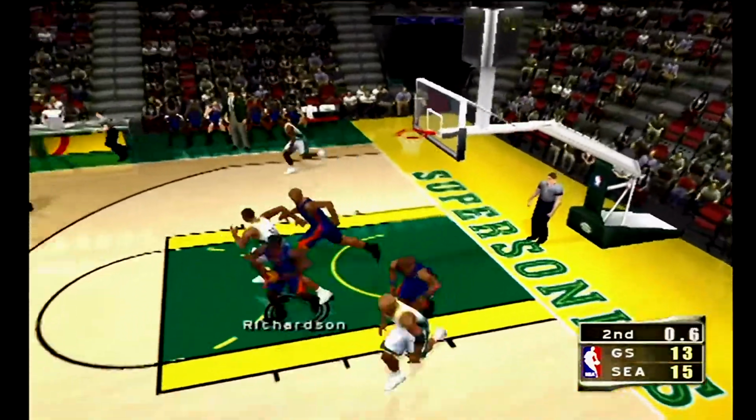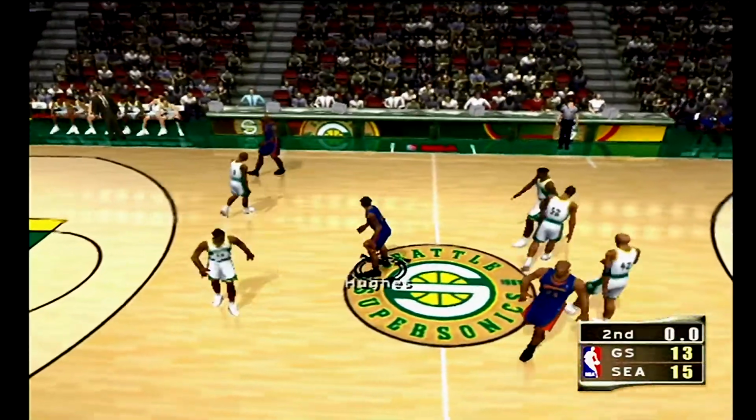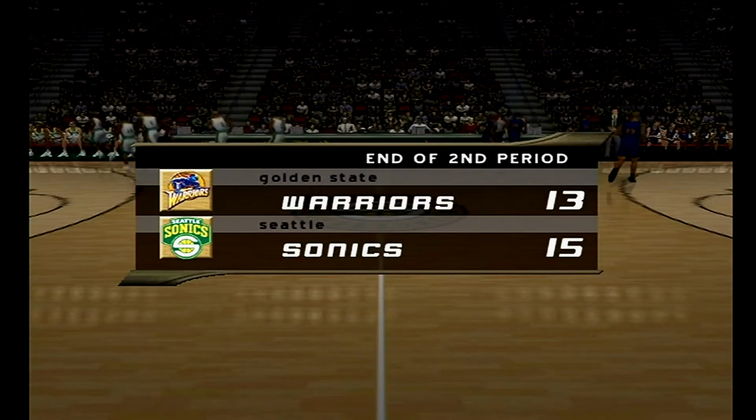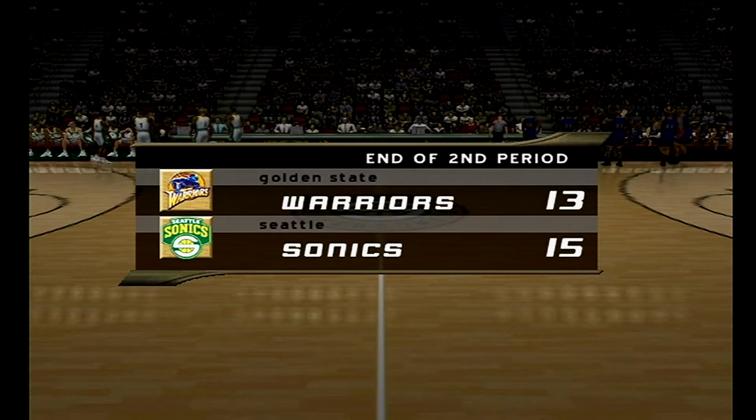Releases. Payton misses the fadeaway. Even numbers. It's 2-on-2. The clock runs out, and we're heading to the half. The score, 15-13.